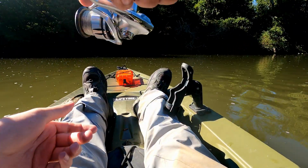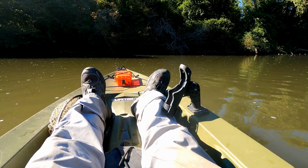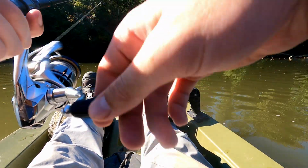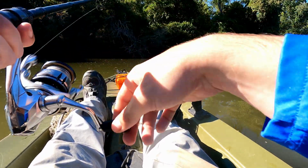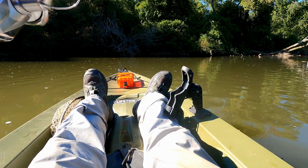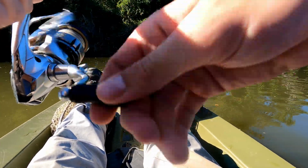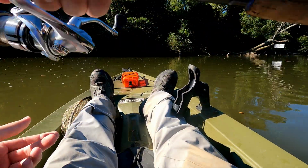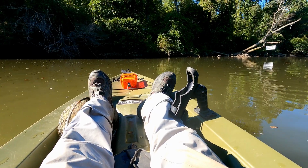It's kind of a shorter float too, so we started a little bit late. We started at like 4, I think, and it's probably a little after 4 right now. We haven't really been that far, but I'm just trying to cover as much water as possible, especially in the shade line. I know there's fish up in there.